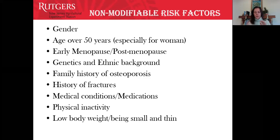So first, we're going to review the non-modifiable risk factors for osteoporosis. So the things that you cannot change, right? Those are your gender, excuse me, your age. You cannot change your age. So age over 50 years, especially for women, is a risk factor for osteoporosis.